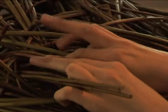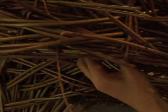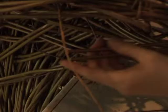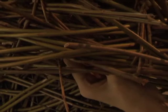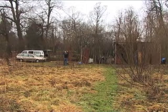I'd like the work to feel like it is fluid and as if it has grown all by itself. Maybe even that if you turn your back, it'll grow a bit further. But I also quite like the strength that it may appear to have. So it should have some muscle in it somewhere.